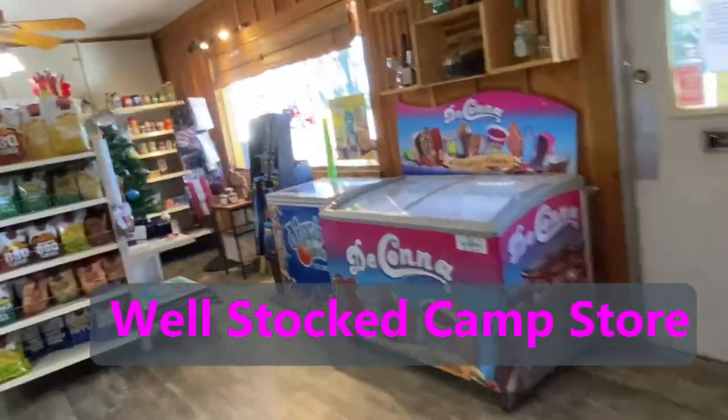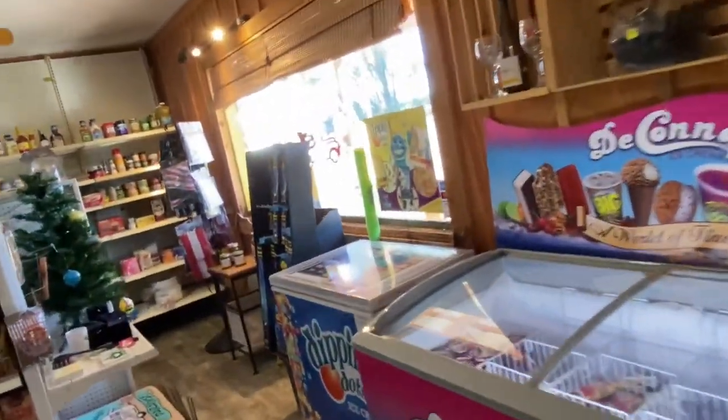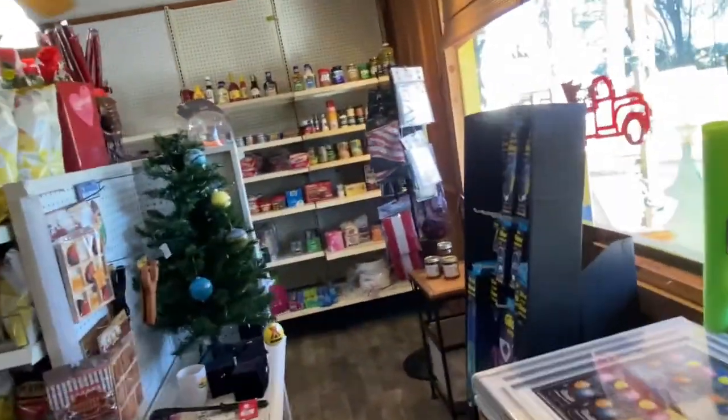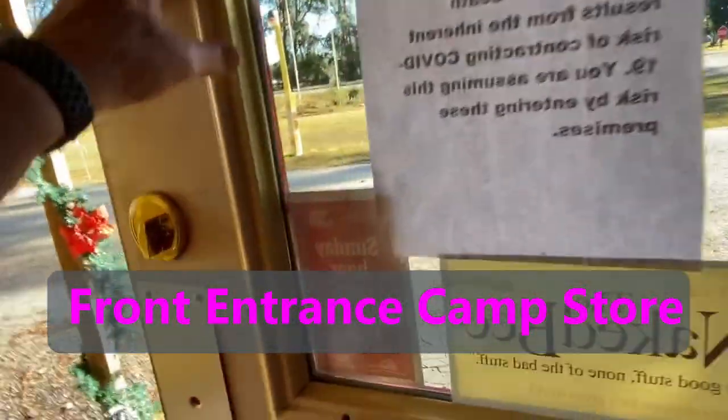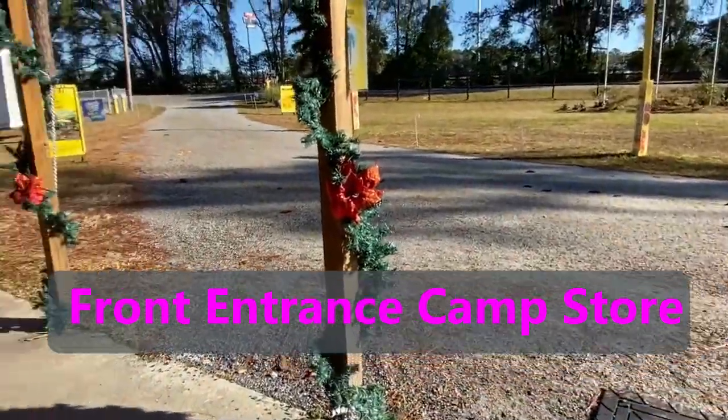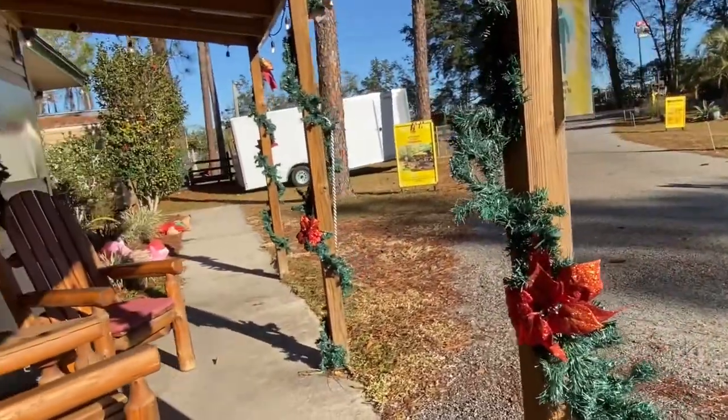They have a Tiki bar that has a nice selection of beers and wines there that you can purchase, and then their food options are pretty good. They have pizzas and sandwiches and other kinds of fast food like that that you can get. In addition, they have a standing breakfast menu as well that's complimentary.